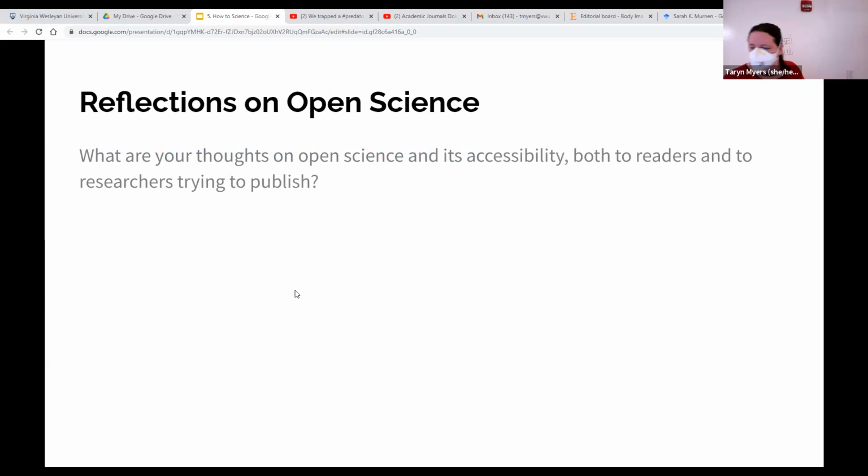So we've got about 2 minutes left in class and we can keep talking about this on Friday. What are your reactions to the idea of open science and its accessibility, both to people who can read it and people who might be trying to publish it? If you were a researcher, would you be trying to publish open access, or what barriers would be in your way?